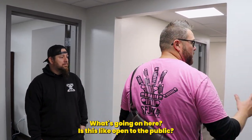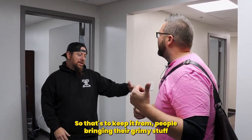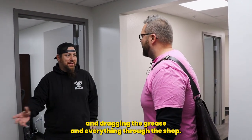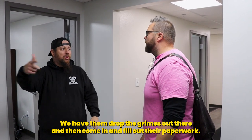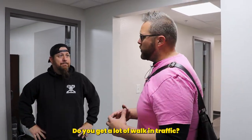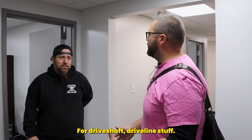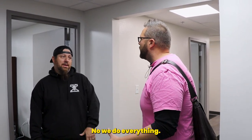What's going on here? Is this open to the public? What's the deal with the parts cart out front? So that's to keep people from bringing their grimy stuff and tracking the grease and everything through the shop. We have them drop the grimy parts out there and then come in and fill out the paperwork and then we handle it from there. Do you get a lot of walk-in traffic? Yeah, we get quite a bit. For drive shaft, drive line stuff. Is that Jeep specific or do you guys do other things? No, we do everything.